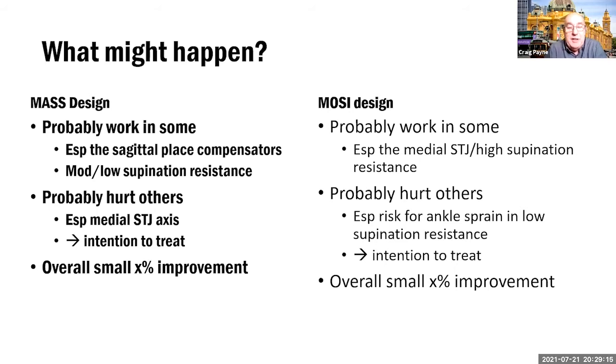So hopefully you can see why a study comparing them might find no difference between the two. Whereas if we had used them in the one arm and prescribed them properly, we may have got a very, very different result. Now, please bear in mind, I'm oversimplifying this in 2 orthotic designs. I mean, there's obviously many, many others. There's variations of those.